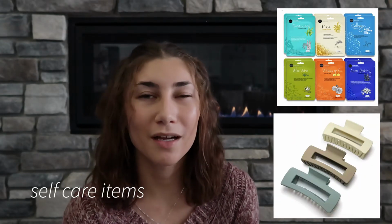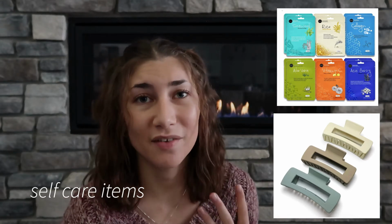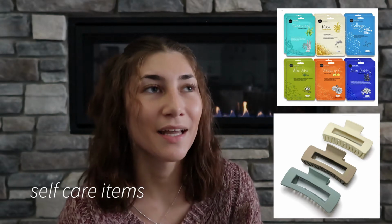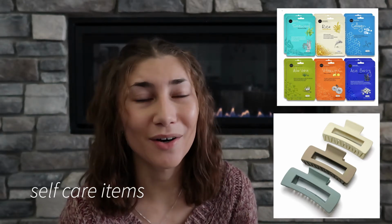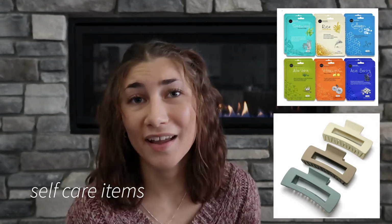The last item I have for stocking stuffers is smaller makeup and personal care items. And by this I mean things that aren't super expensive, like don't go to Sephora and buy a whole eyeshadow palette or something. I mean like mascara or eyeliner or nail polish, hair clips, face masks, anything smaller like that, self-care that they would use. I love getting those and I use them every time.